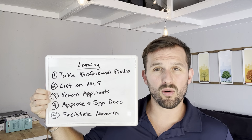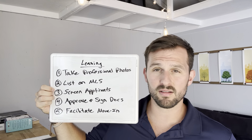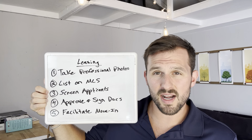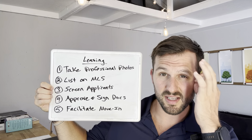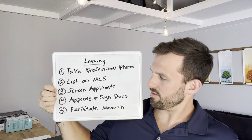The second one: if we have to evict a tenant, for some reason we did something wrong, or it just happens, a tenant's evicted, we will pay up to $1,000 towards your eviction costs. So again, we are so confident in our screening that we will bear the brunt of those costs. You're putting the onus on us, and we're good at what we do. We've screened thousands of applicants. We have over 99% success rate with tenants, and we offer those two guarantees: a tenant placement guarantee and an eviction guarantee.